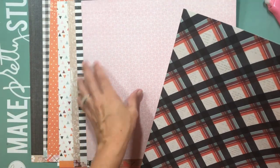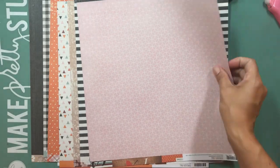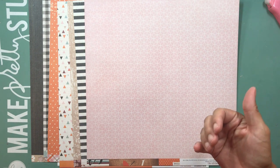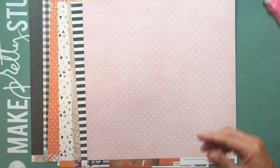I'm trying to say, I just try to keep everything in one whole sheet until I truly need to cut into it. I know some people tend to cut everything at once and then use it as they go, but that's something I don't do, just because I can be indecisive at times, and then I have regretted it in the past.